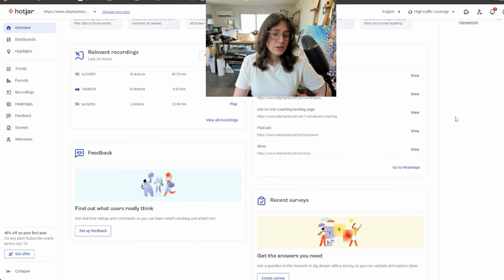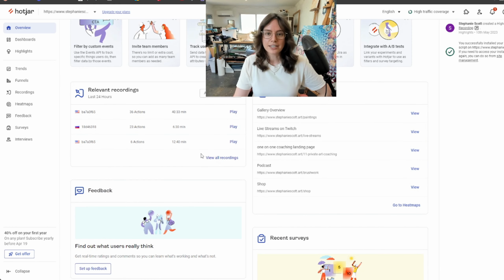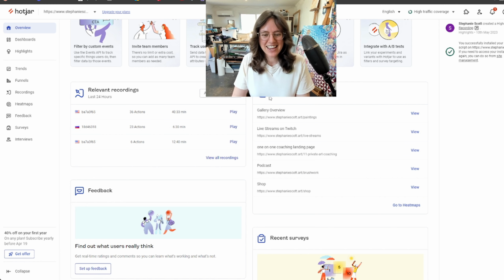How you use Hotjar is totally up to how you tell it to work. You can have heat maps and relevant recordings. You have some other things too that I have not paid for, and I don't really intend to pay for them. But you have to direct it to what you want. When you first link up your website to Hotjar, you need to give it about 2 weeks of people using your website before you can actually see anything. So this is kind of like a set it up, wait a few weeks, and then come back to it and be like, dazzled. So let's look at heat maps first.